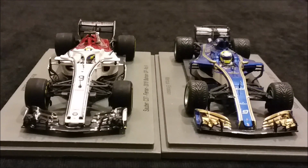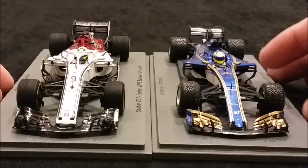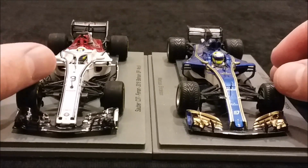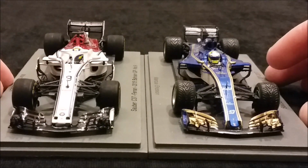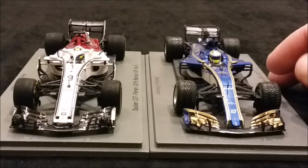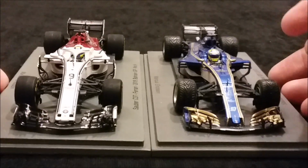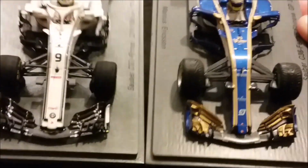So I had to grab another diecast, and we're going to look at it in a sec, because the Marcus Ericsson is on intermediate tires, so I can't really make a hard comparison to them, because the intermediate tires are naturally bigger than the slick tires. So yeah, but I'm not going to go super close up on these.